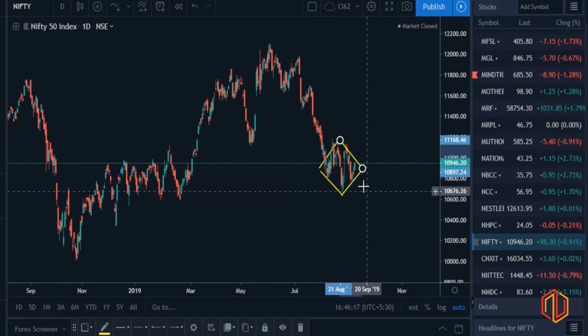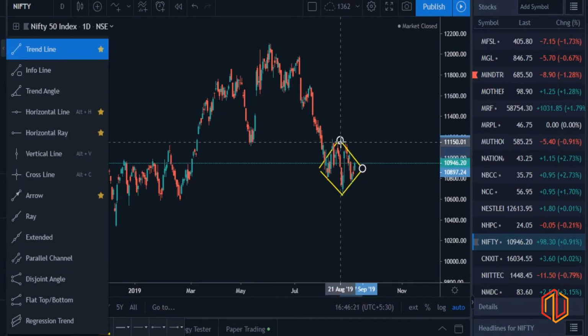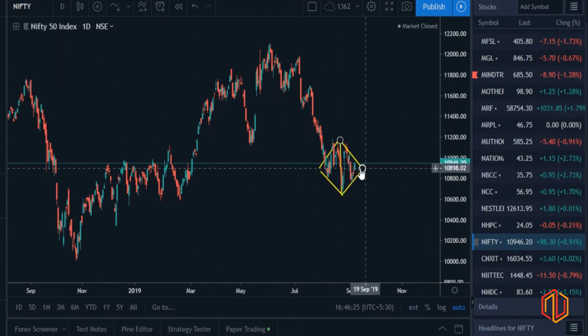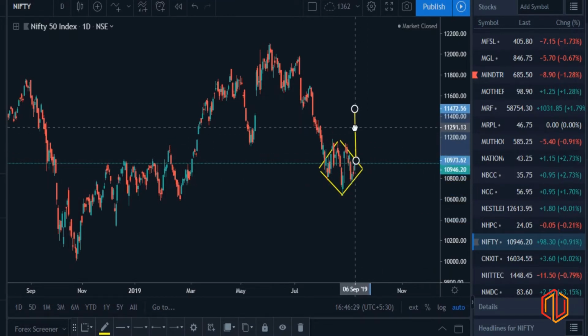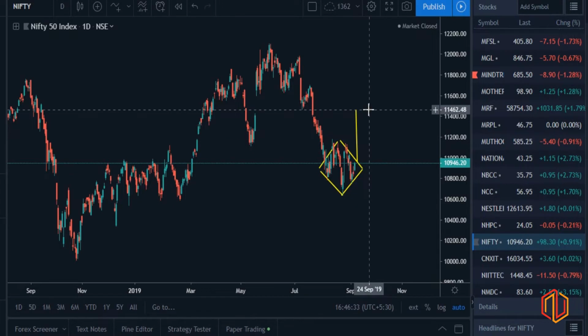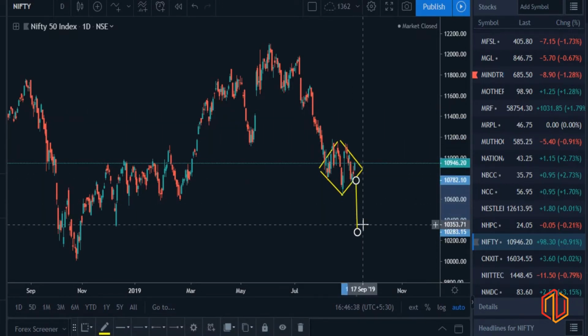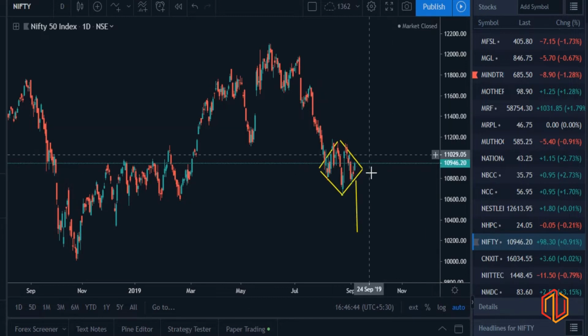If the breakout is on a downside, then from wherever the market breaks out, we'll see what the target would be. Let's say the market breaks out from here. If it breaks on the upside, the first target would be here. And if it breaks on a downside, then this would be the first support or the next target. Alright, so we'll have to see which side it breaks out this week.